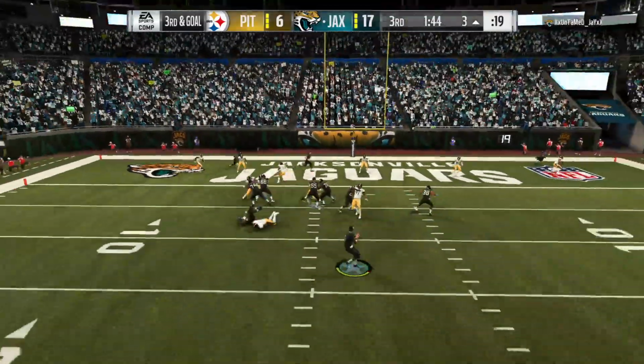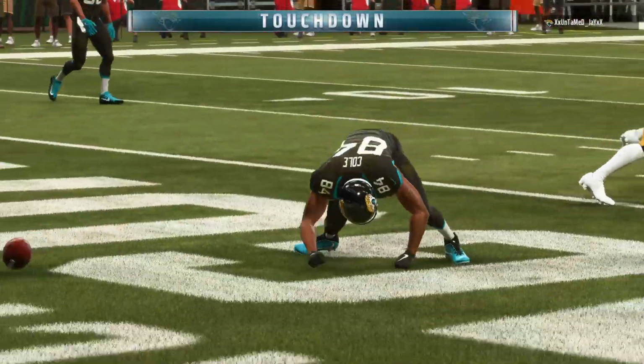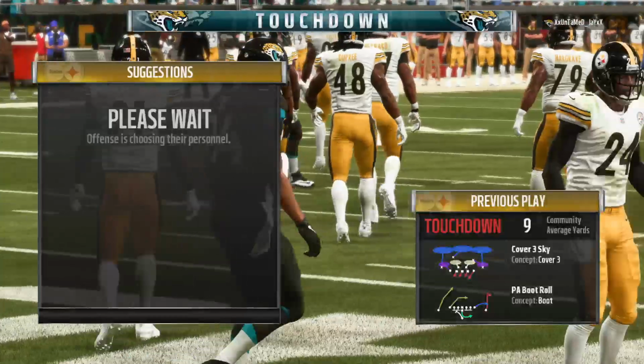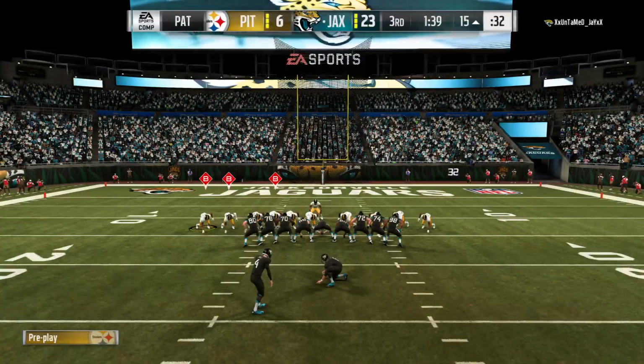Now Bortles on the bootleg. Sliding out of the pocket. Got his man. It's caught. Touchdown, Jaguars. 3rd touchdown pass of the game for Blake Bortles. And the Jaguars add on to their lead.